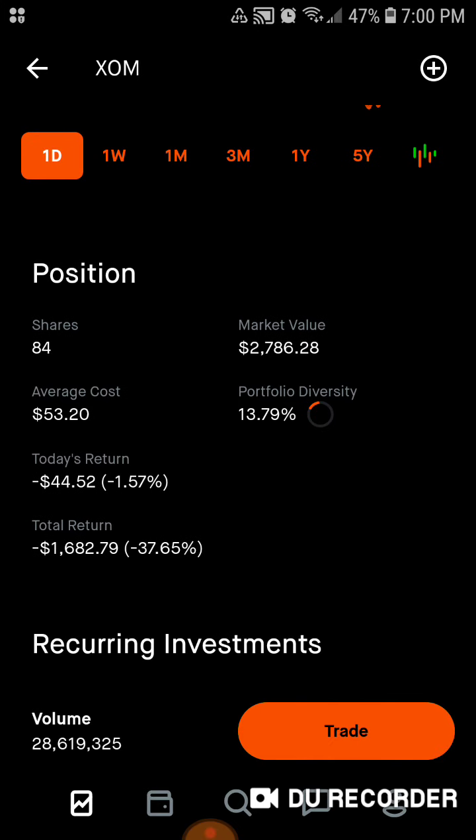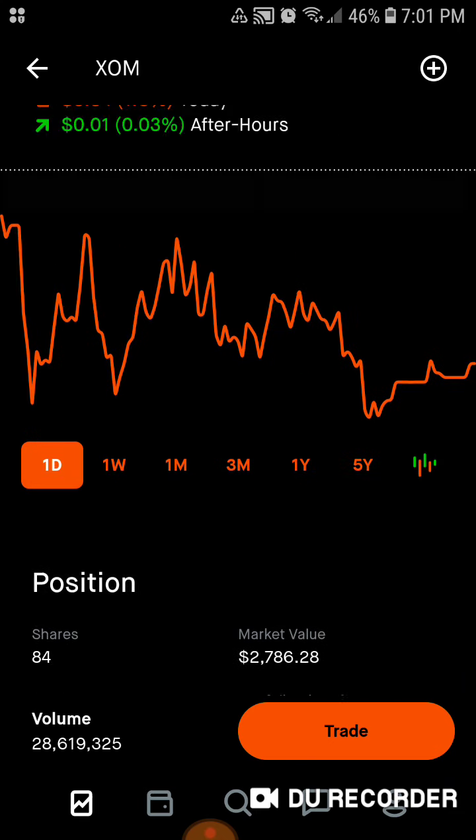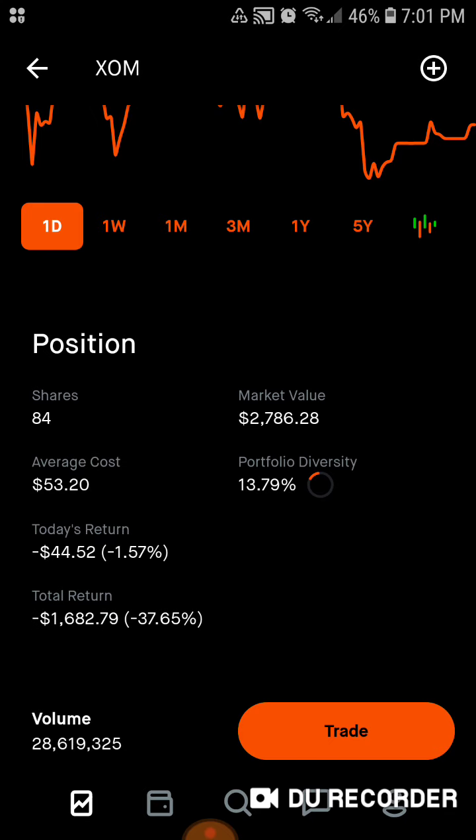So I know my goal stock is Aflac, which is later in the portfolio, but this is just too good to pass up. So with an average cost of $53.20, I could drop $20 off of my average cost with every share that I buy. We have about 14% of the portfolio in Exxon Mobil, down $1,682.79, down about 38% on Exxon Mobil.